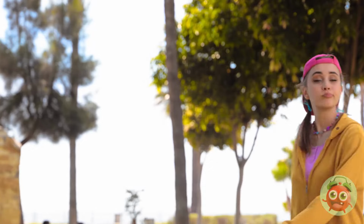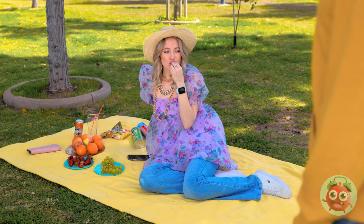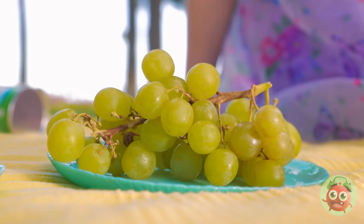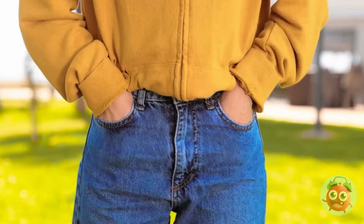What a beautiful day. Oh, wow. Mmm, these strawberries are so juicy. Apples, strawberries, grapes. Mmm, I love them all. This is the perfect picnic. You know, I deserve this. I want some yummy fruit, too. Oh, but I've got no money.